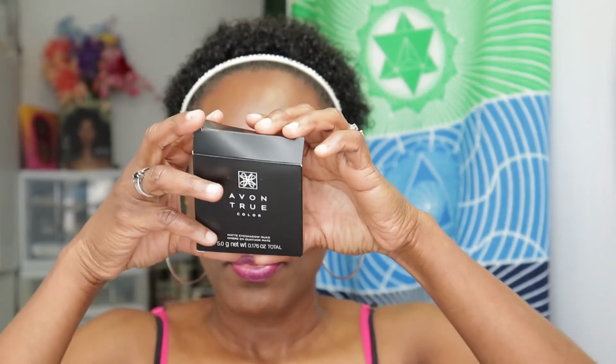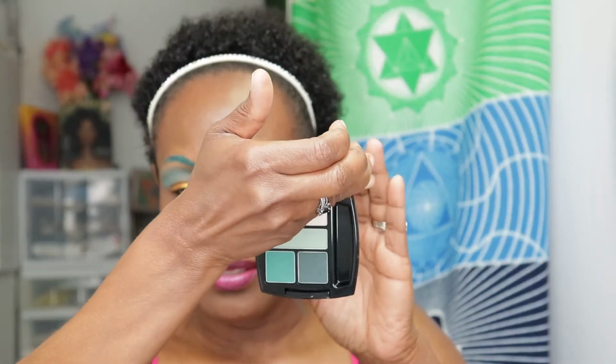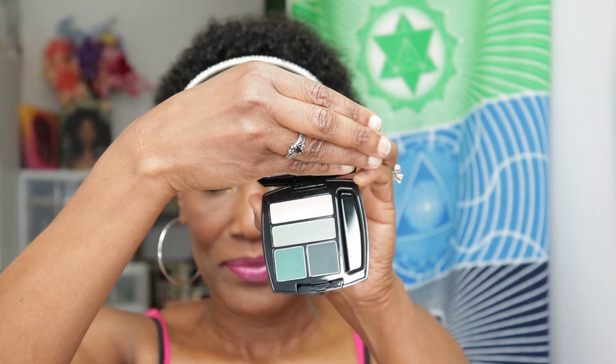I purchased the Avon True Color Matte Eyeshadow Quad. This is what it looks like in the packaging. In the back, it tells you how to use the eyeshadow right here. Let's see what color I got. Take it out from here. It comes with one of these sponge applicators. It has a mirror, and then these are the colors that are in the quad. So I'll be using that in the collab because it's going to be all Avon stuff.